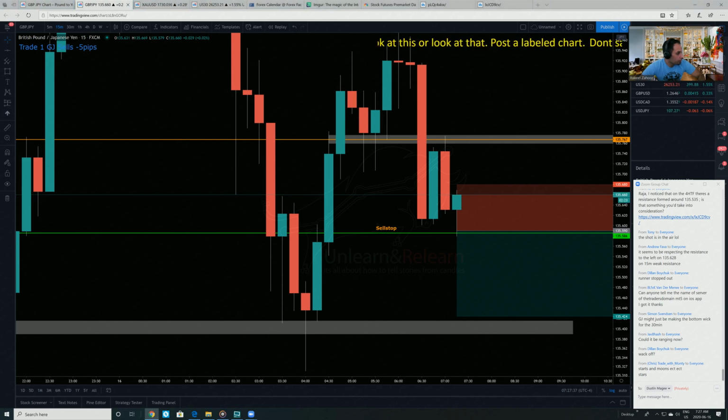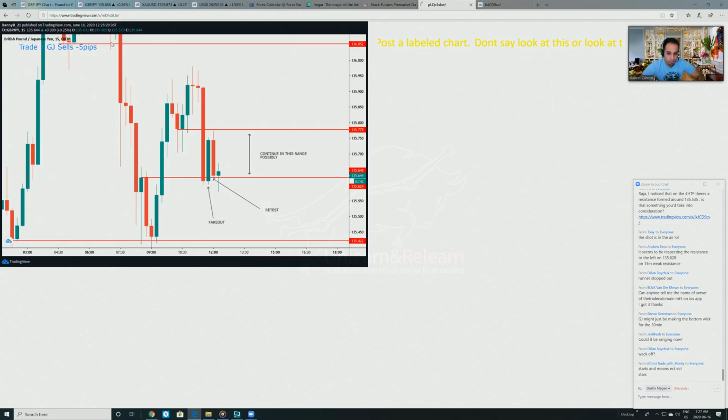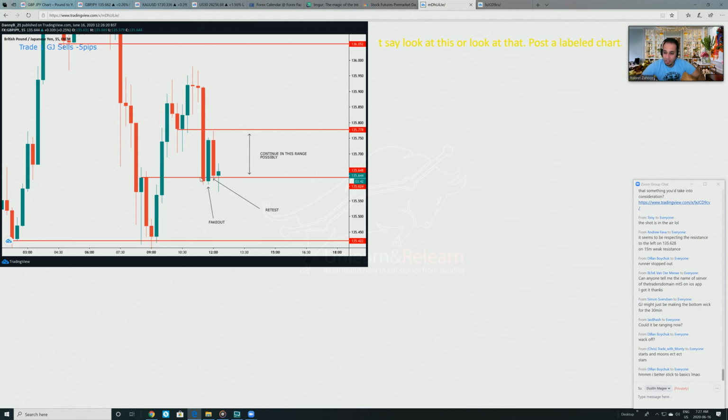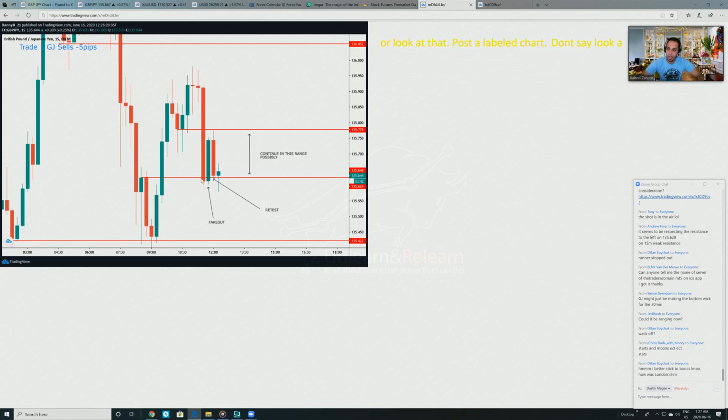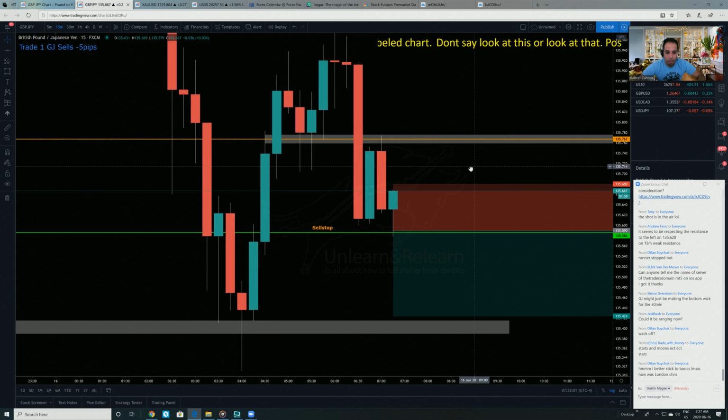All right, let's take a look at this chart here. This is a retest. Continue in this range possibly. Fake out? Yes, this is too small to be a fake out. That's what I think. I think it's way too small to be called a fake out. The movement down was way too small. I mean, if it does continue going up, that's fine.